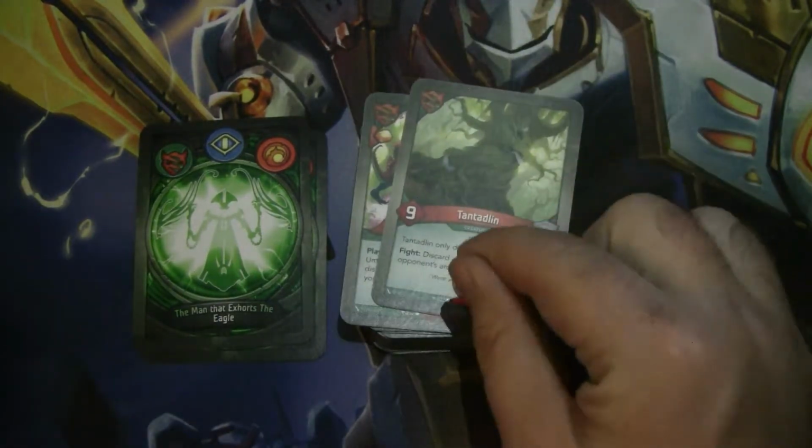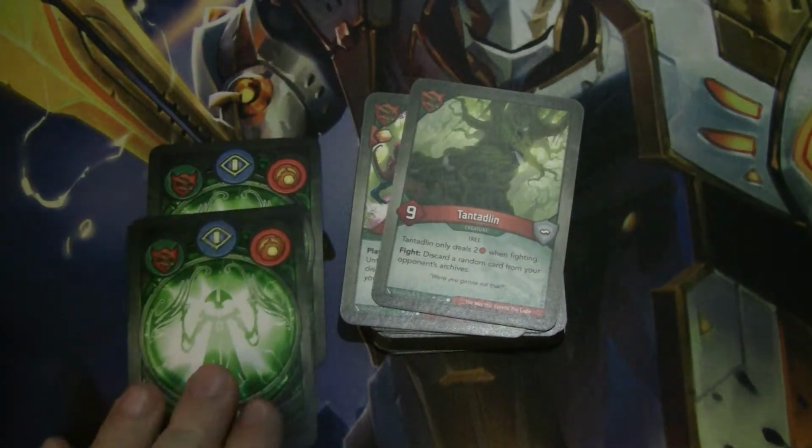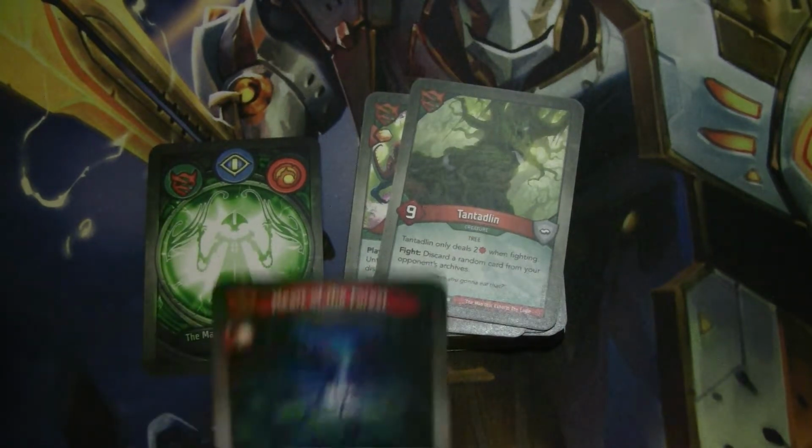Tantadlin is also just really good with the Might Makes Right. With Hadroth's Wall, this is as big as Lollop. It's a 9-power tree, and it only deals 2 damage when fighting, but after it fights, you discard a random card from your opponent's archives, which is really good.